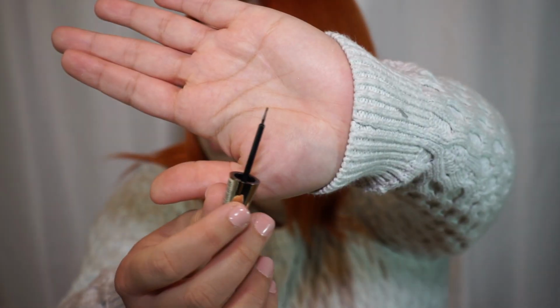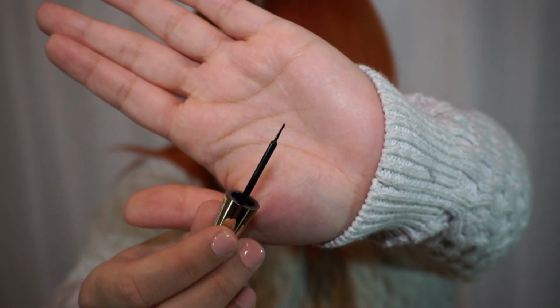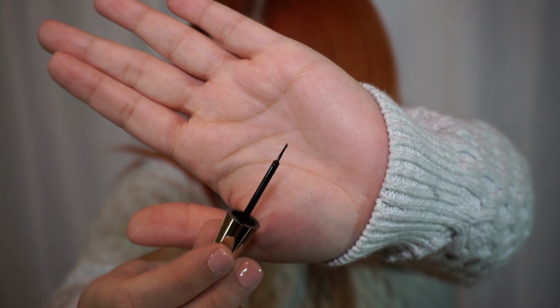Something's wrong with the tip though. I may not be able to use this. Can you see that? I don't know. It's not a felt tip, it's a brush tip. So maybe if I clean it out, I don't know. We'll work with it. And then, we're almost done.